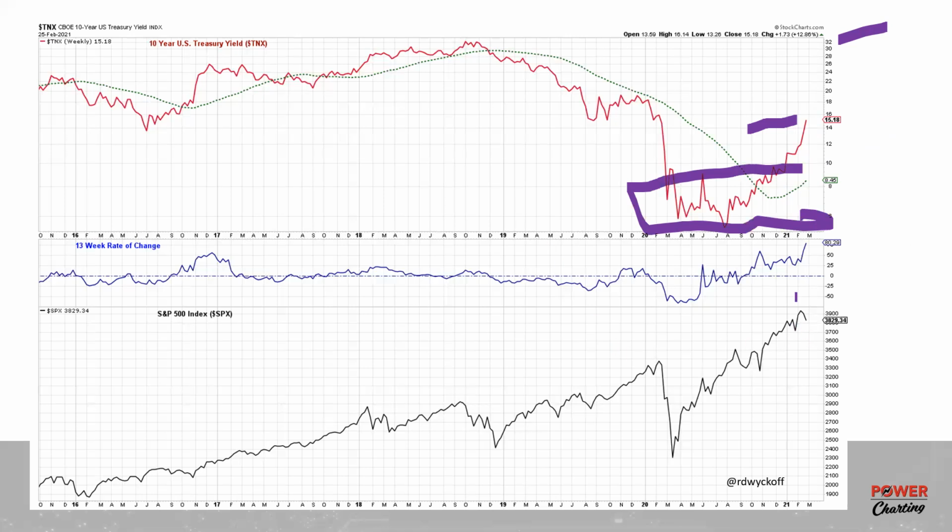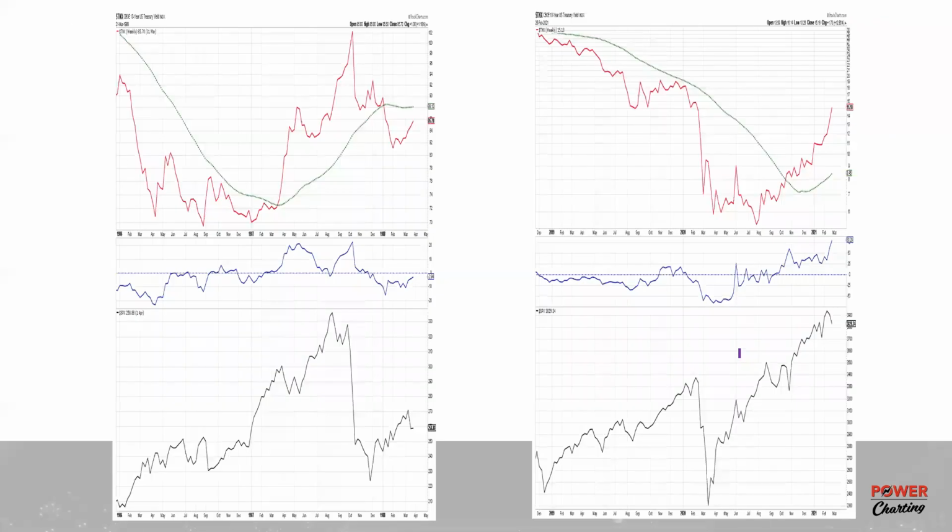Now, we have seen weakness come up in the stock market. This chart is as of February 25th, so it doesn't show some of the recent weakness that we've had. Now, just finally, I want to show you the comparison between these two periods. Big, beautiful base in rates here, big, beautiful base in rates here. Both resulted or are resulting in a steeply rising interest rate structure.